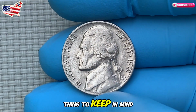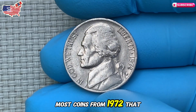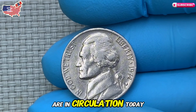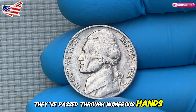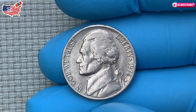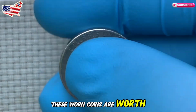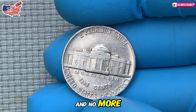The first thing to keep in mind is the condition of the coin. Most coins from 1972 that are in circulation today are heavily worn. They've passed through numerous hands, been in countless wallets, and been exposed to the elements. These worn coins are worth just 5 cents, the face value of a nickel, and no more.